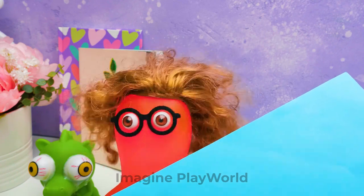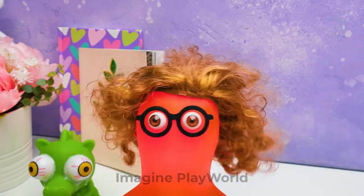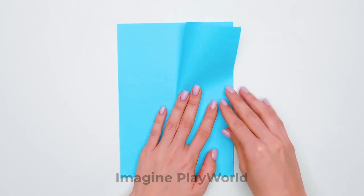Okay, Susie! Professor Sam is ready to teach you one very simple paper craft! Well then, I'm all ears! Okay, so fold each half of this paper sheet in half to the outside. Is that clear?